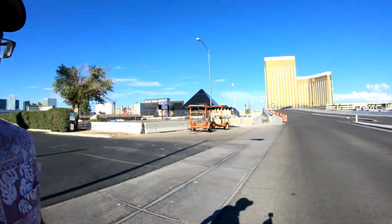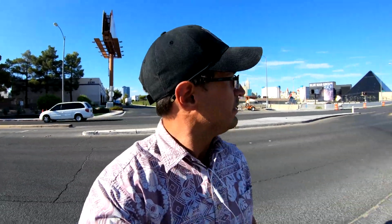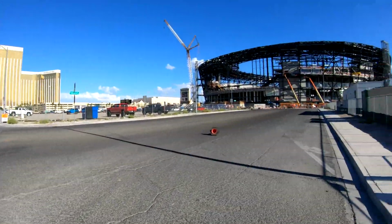Let's take a walk across the street. I'm gonna get hit by a car. No. Actually, I'm pretty surprised. It's like 5:40 at night and it's not incredibly hot out. Hey, somebody's down here looking at the Raiders.